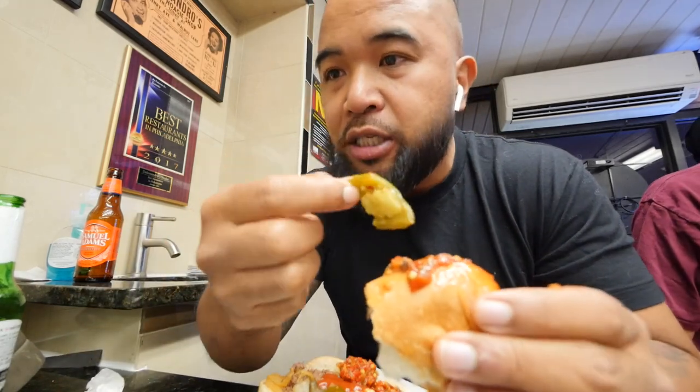Let's try this one out. This one is jalapenos. Let's try this one out. That's crazy taste. These peppers taste delicious with it.